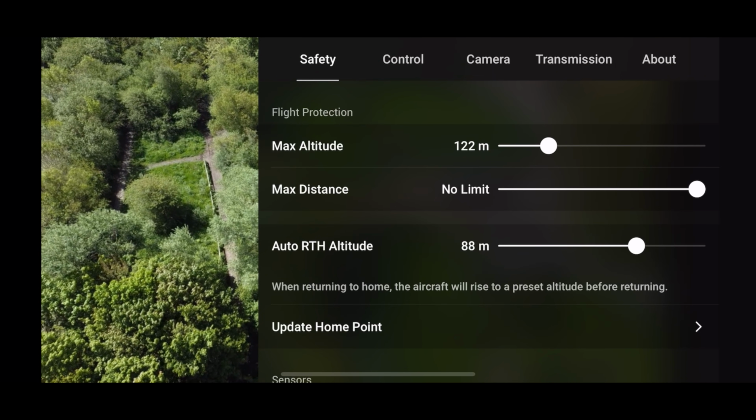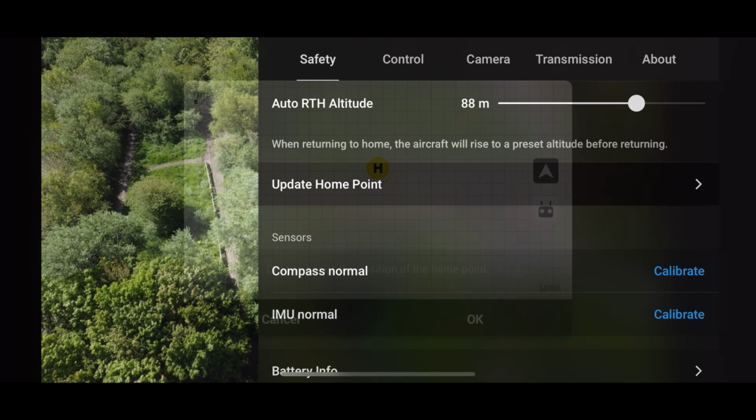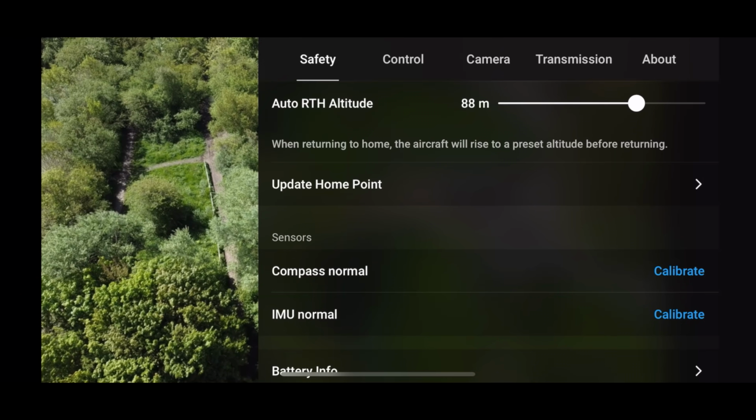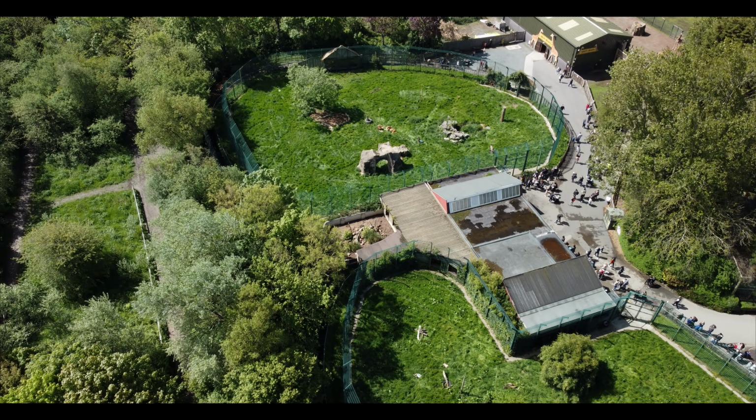So obviously this is risky with this drone because they have got a bit of a leap, but before you go further on, if you are doing something like this, make sure you're updating your home point a lot. Because I'm changing location a lot and I'm not in the same place, I want my home point to be different.